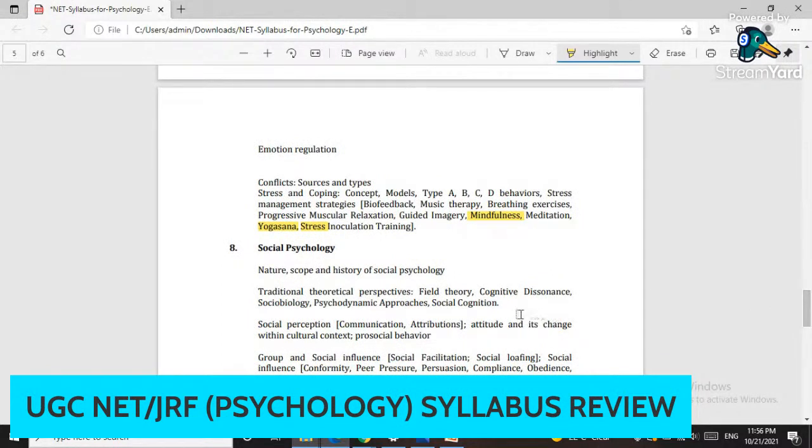So now we will move to our eighth unit, and it is related to social psychology. Nature, scope, and history of social psychology, and traditional theoretical perspectives: field theory, cognitive dissonance, sociobiology. Yes, it is a very important topic too. And next one is social perception, attitude, its change, etc.